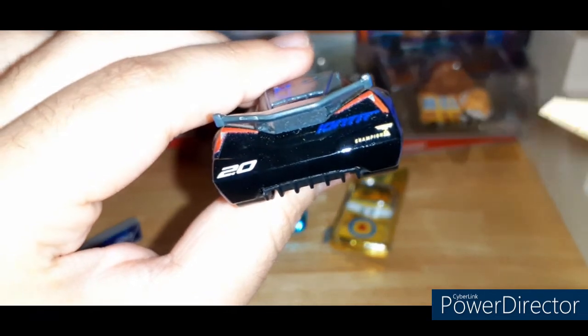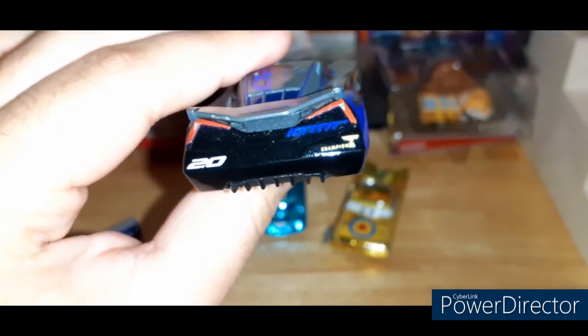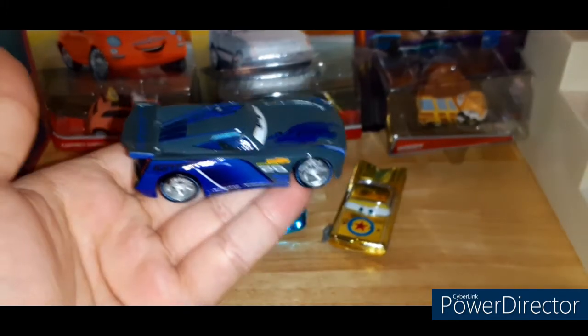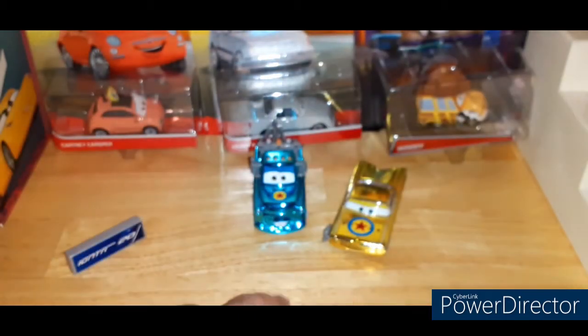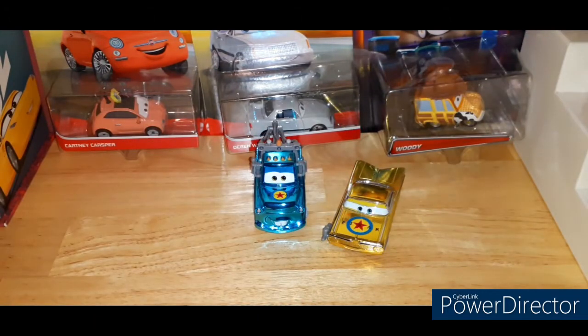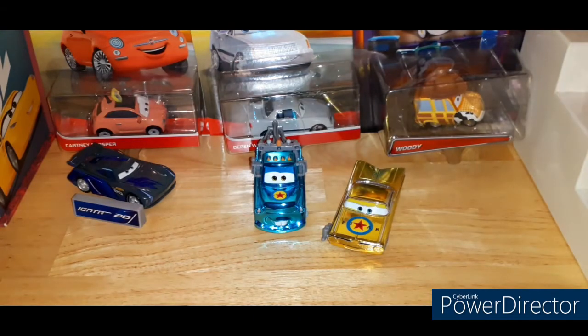We have the Piston Cup Champion right there. Igniter 2.0. No rookie stripes because he is not a rookie anymore. Because it appears that this NASCAR series takes place around maybe a couple years after Cars 3 happened. So I believe that Cars 3 happened in both 2015 and 2016. So I'm just going to put this on my little stand. Actually, never mind. Let's just leave him down here in front of Kartney Karsper.